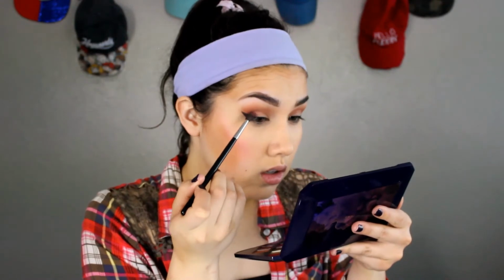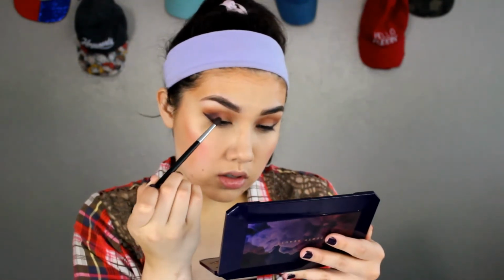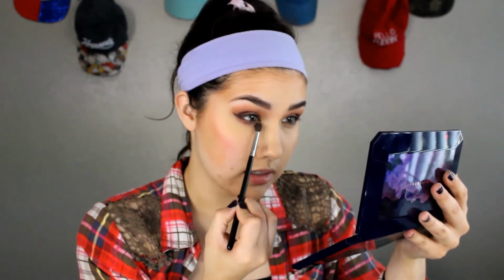Go into this deeper purple shade and just pack this on the outer corner. Taking a clean brush and just blending all this out a little bit. Taking some of this medium purple, we're going to go on the lower lash line since the under eyes is still a little bit tacky with the concealer.